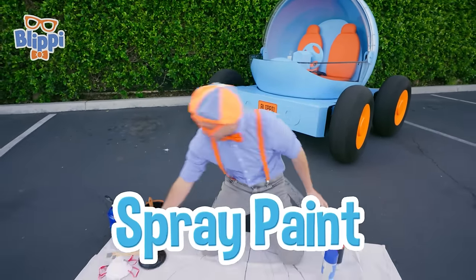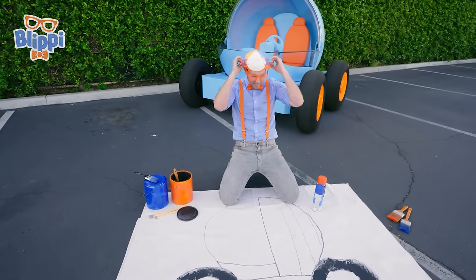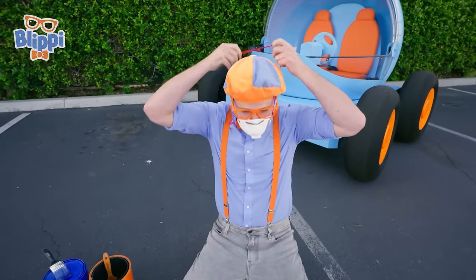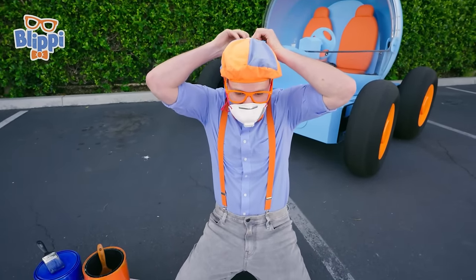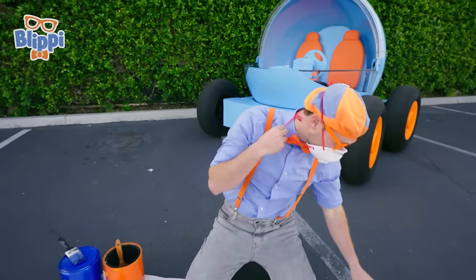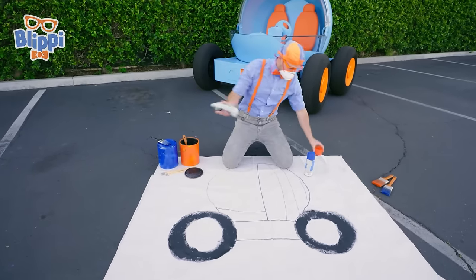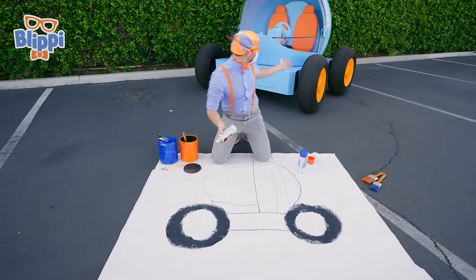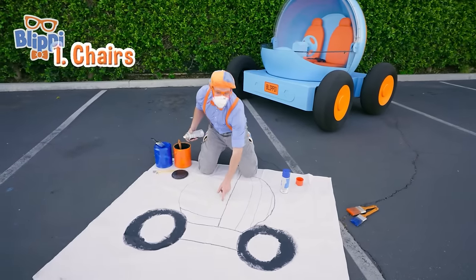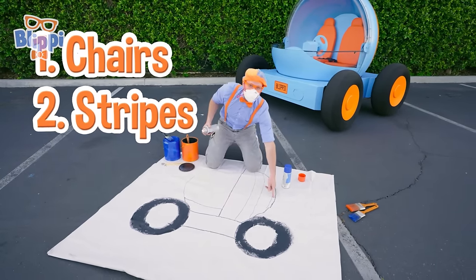All right, hey, before I use any spray paint, I'm gonna wear a respirator. Yeah, a mask! All right, here we go. Yeah, and only adults should use spray paint. Okay, here we go. Let's start with the orange. Let's see, what part is orange? Looks like a little bit of the chairs are orange. Yeah, and the two stripes.